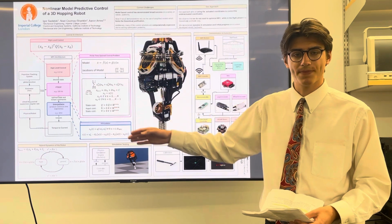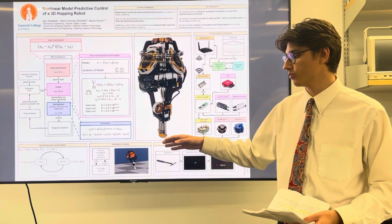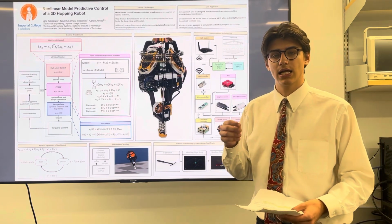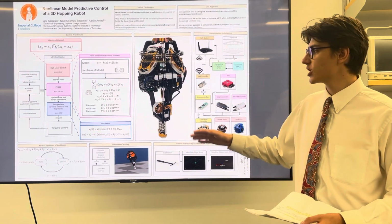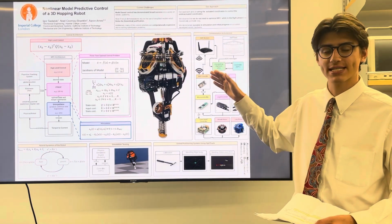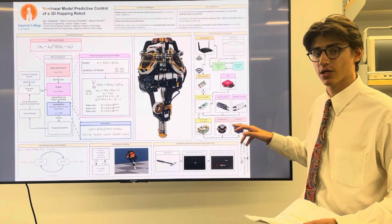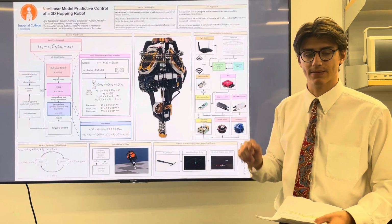After running this controller, we were able to verify and test it in simulation. We use a simulator called MuJoCo. Next, we moved to the hardware implementation. Since our controller requires solving a convex optimization problem, we needed to use an external computing platform. To do so, we connected to it using the wireless Wi-Fi capabilities that we built into our robot. This way, we are able to send the motor commands and torque commands to our robot, and we are able to receive encoder and IMU data back into our system.